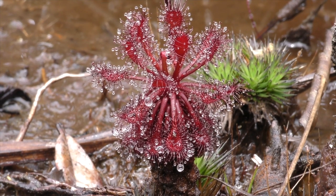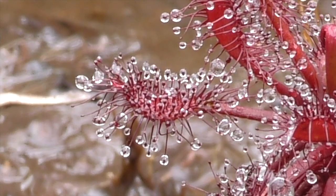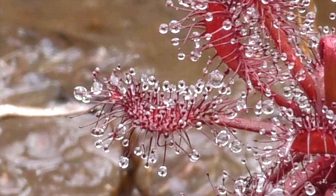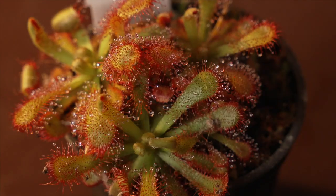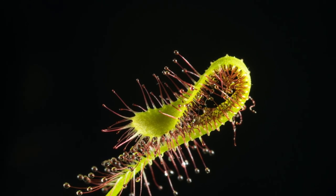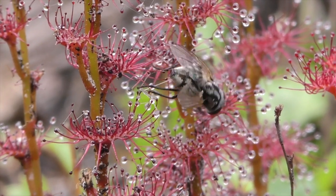Darwin's research on carnivorous plants focused on a different group called the sundews, and I have two of them right here. Sundews come in all shapes and sizes. This one produces tiny little leaves, whereas this one is much bigger. If you look really closely, the leaves are covered in droplets of glue that are really, really sticky. Insects get attracted to the leaves, get caught by the droplets of glue, and stuck fast like a flypaper.